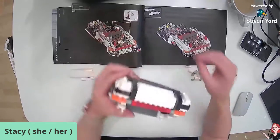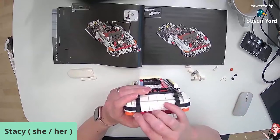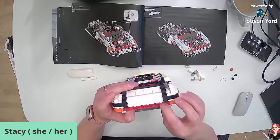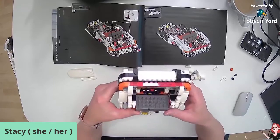And then we can put on the rear lights. And then we have a car which at least has a legal amount of lighting at the back of it. We've got our brake lights, our indicators. I'm sure there's reversing lights in there somewhere too. And it's ready to go.